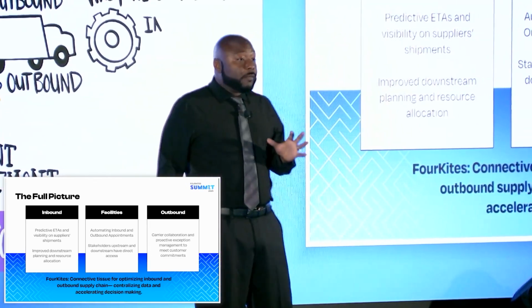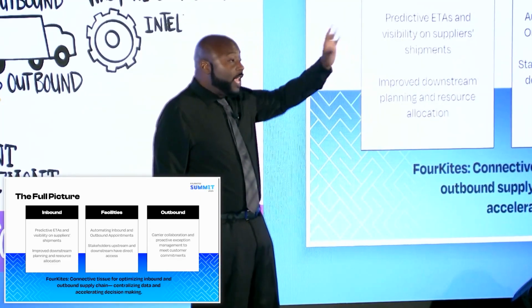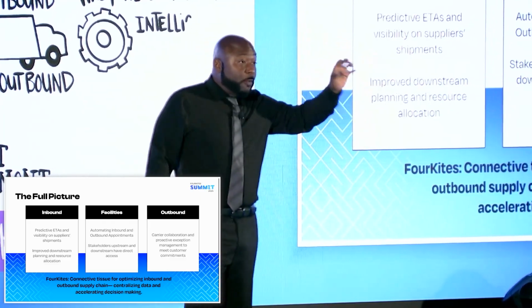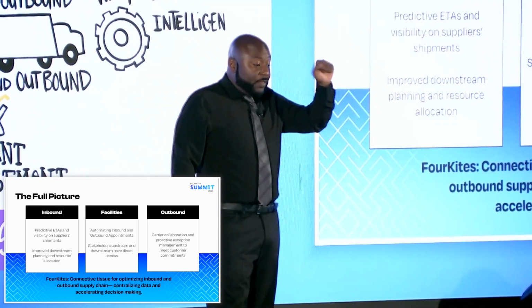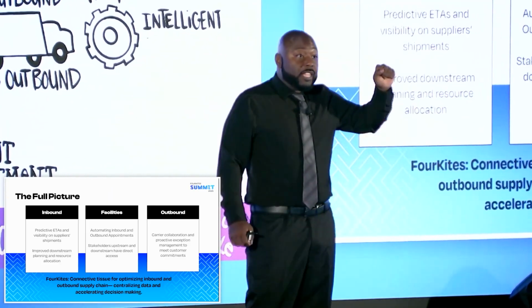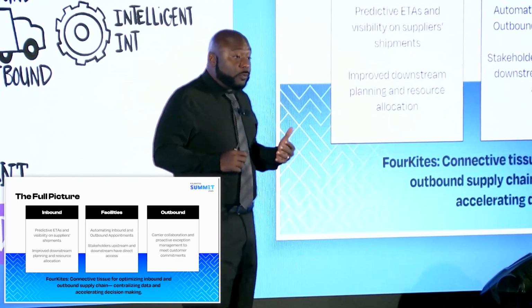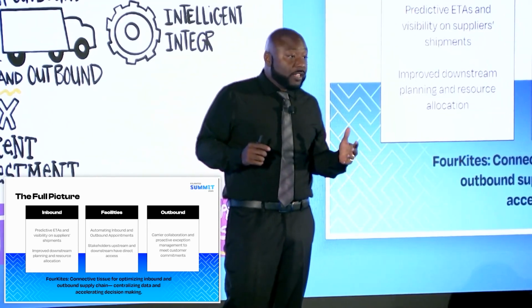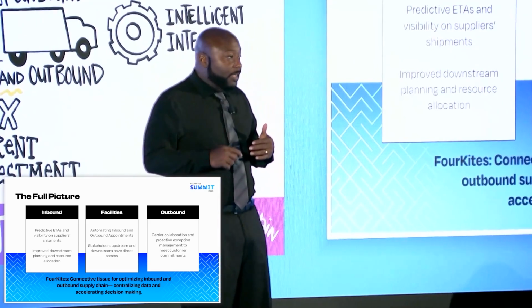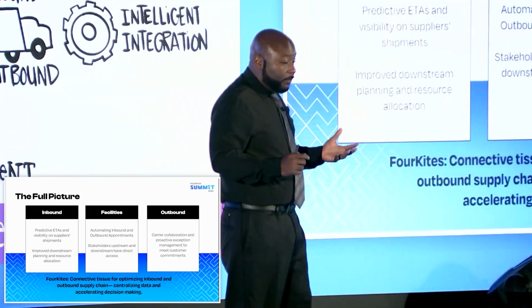So now let's look for a second at the full picture. So as I mentioned before, we had no inbound system. So from an inbound perspective, we knew that we needed predictive ETAs and visibility on supplier shipments. That was extremely critical as a first step. So what does this do? We all know it improved downstream planning and resource allocation so that we can properly plan our docks and ultimately our facilities would be informed.